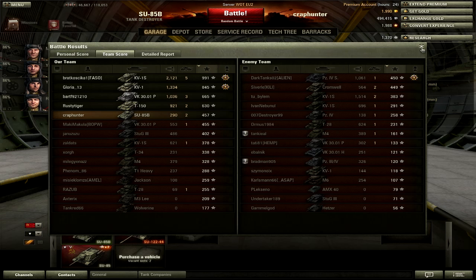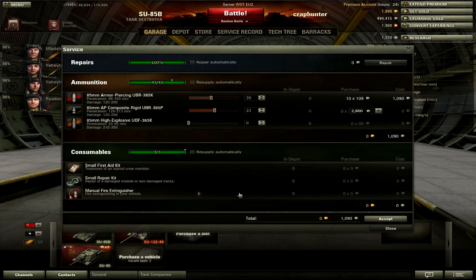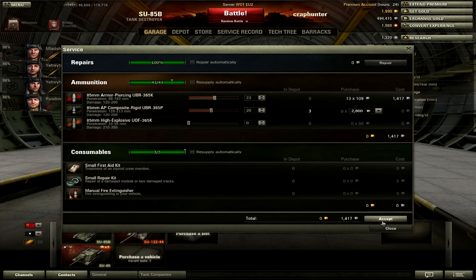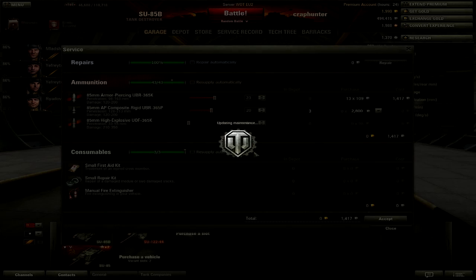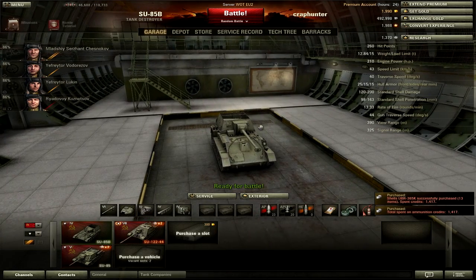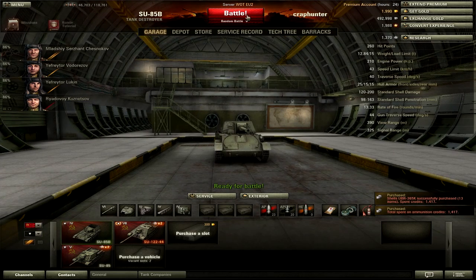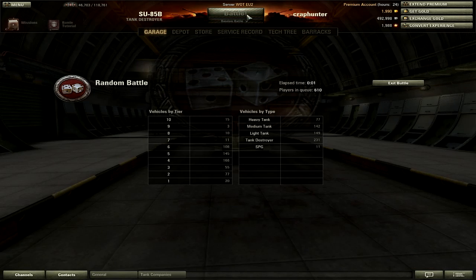So, to do that in this tank, it's perfect. You will go through ammunition at a rate of knots, but you will love stuff like that. And that's pretty good, don't you think? I quite like that. It's good performance, of course. Now we're going to be having to go into another match, so it could be different. But no, touch wood, that was a good game.